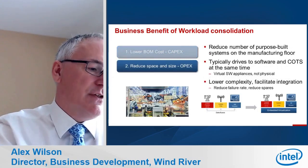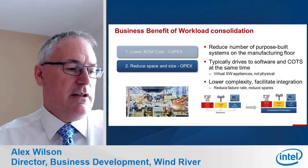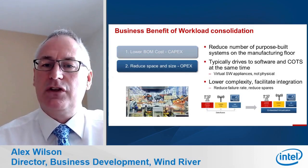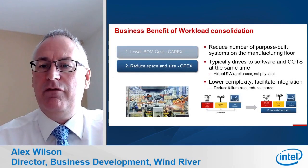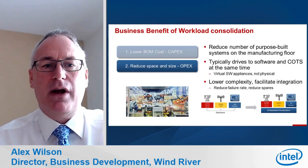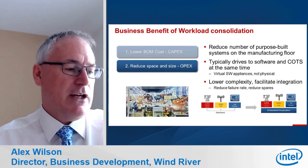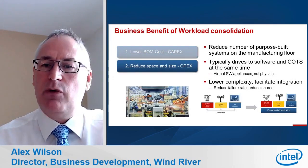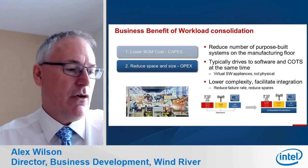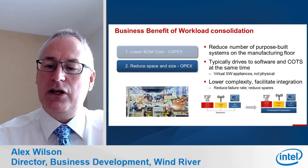We also reduce the number of purpose-built systems on the manufacturing floor, driving us to software and commercial off-the-shelf type solutions, virtual software appliances rather than physical devices. This does change our supply chain, but allows us to manage our operational expenses as we upgrade and update systems and put in new applications. And this also gives us a much lower complexity in terms of facilitating integration of those new applications onto the factory floor with reduced failure rate and, again, reduced spares in terms of our operational expenses.